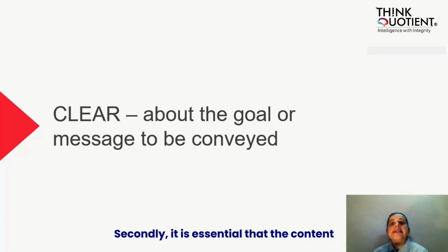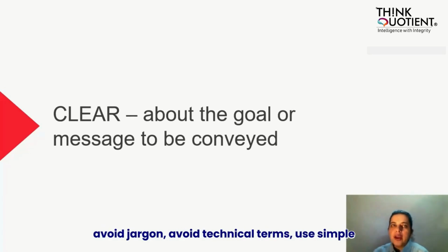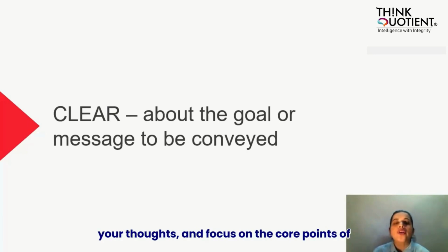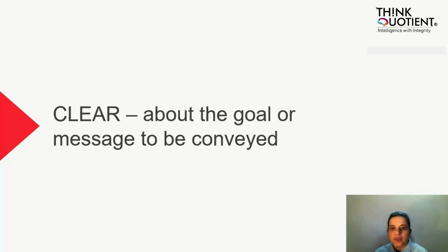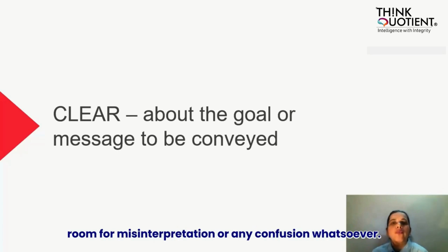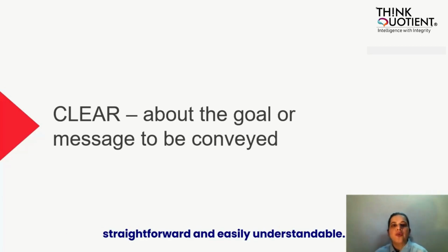Secondly, it is essential that the content of the communication itself is clear. You should avoid jargon, avoid technical terms, use simple language, use simple structures, organize your thoughts and focus on the core points of your message. If the message is clear, it leaves no room for misinterpretation or any confusion whatsoever. The message has to be straightforward and easily understandable.